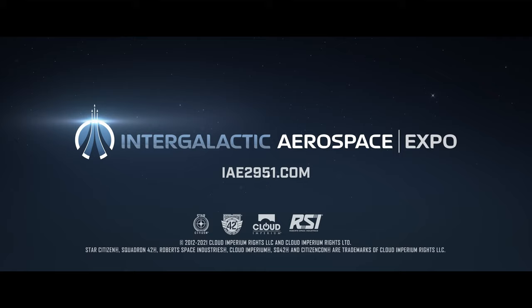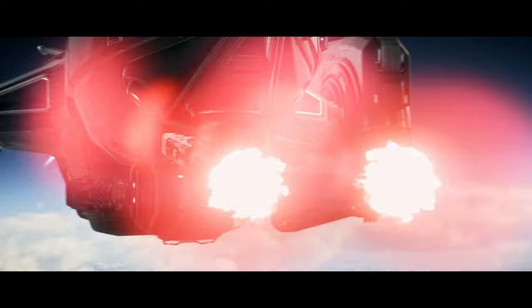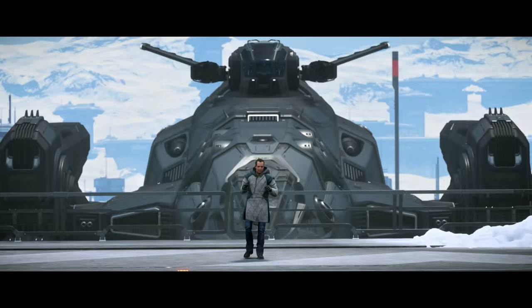Behold, the mighty Aegis Redeemer. The once and future next great starship is bristling with uncut firepower, to the tune of 6 massive guns and a heaping helping of missiles, ready to jam down the gullet of any baddies foolish enough to give you any trouble.